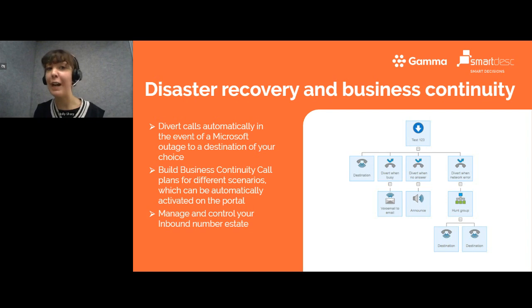So here we go. It's all around that disaster recovery and business continuity. If you've got a helpline, if you've got an advice line that needs to be 24/7 operational, this inbound portal is going to be really useful to you. So essentially, the key thing that it brings to the table is, if you have an inbound number for a helpline, let's say, and worst case scenario, Teams goes down, we can set up an automatic divert within this platform to automatically divert that call to another destination. So if Teams goes down, you're covered. You don't need to be worried about what happens if Teams goes down. It can automatically be diverted to, let's say, a group of mobiles or another hunt group that you can create within the platform itself. So again, super useful there for your nonprofit organization.